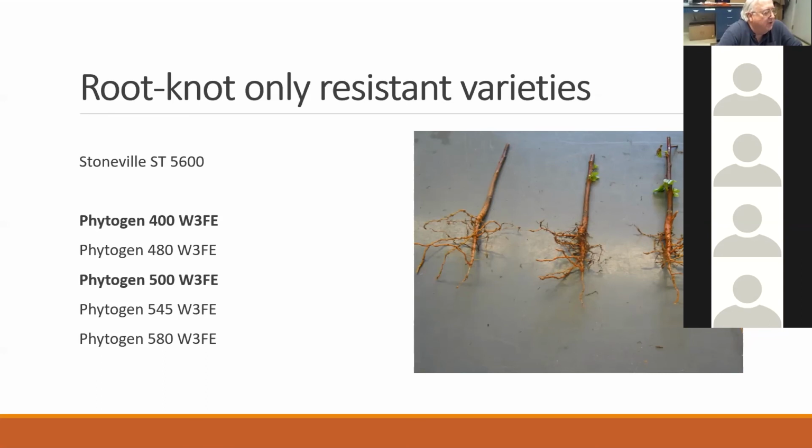Stonewall 5600, I think the yield's a little bit lower and the performance has been a little bit erratic in terms of the root knot nematode. Phytogen 480, we've grown several years. Excellent resistance to root knot, might have a little bit of a yield drag in it. But 400 and 500 would be good varieties to try.